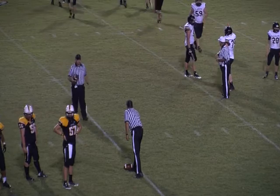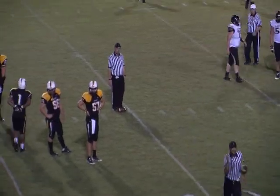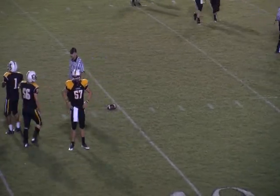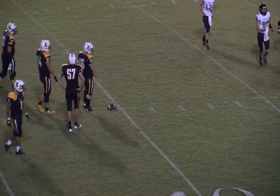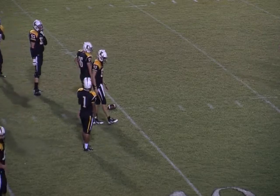So the Blackcats will take over on downs, 1st and 10 at their own 40-yard line. A good stop by the defense. Huge stop by the Blackcats. A 3rd down stop by Dalton King was big. Put him in a 4th down situation. Tried to run it straight up the gut. And nothing doing, says the Blackcat defense. Got their defense fired up a little bit.